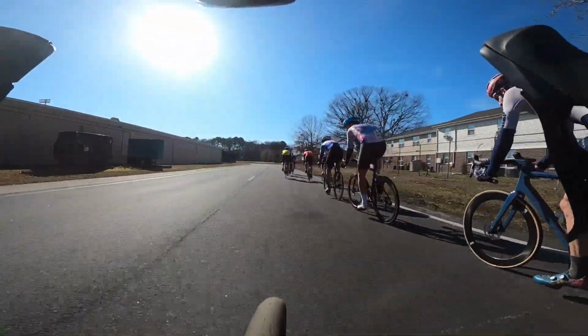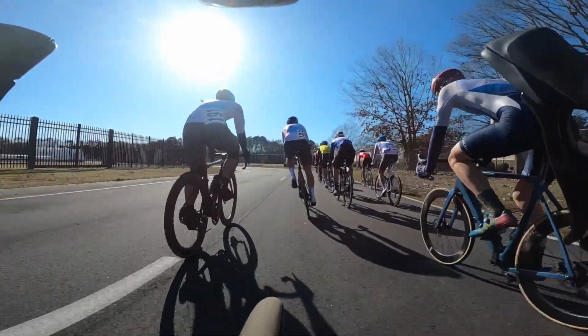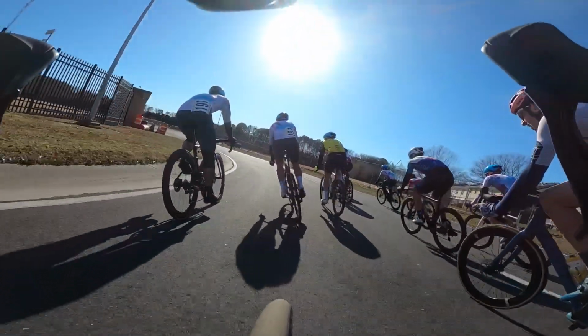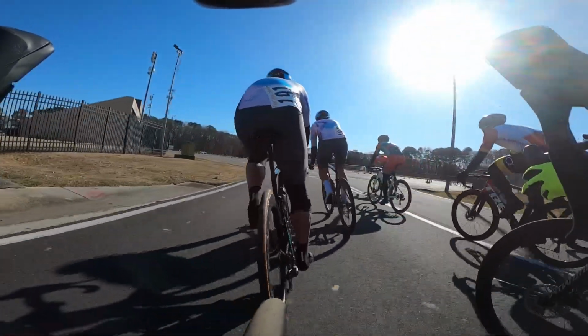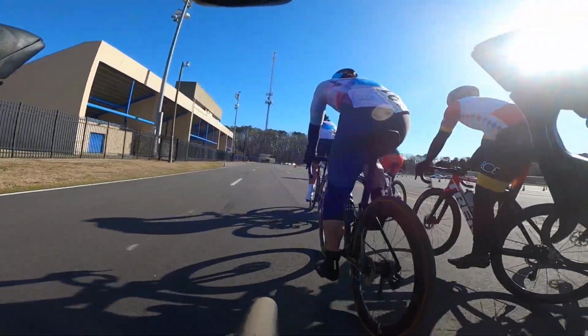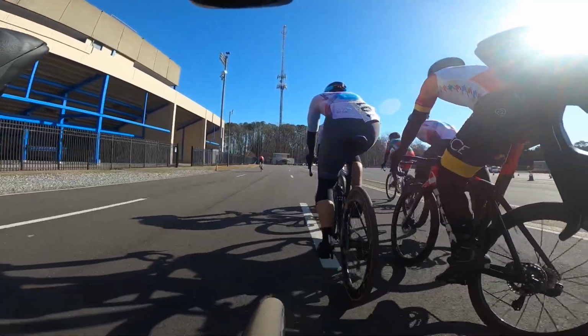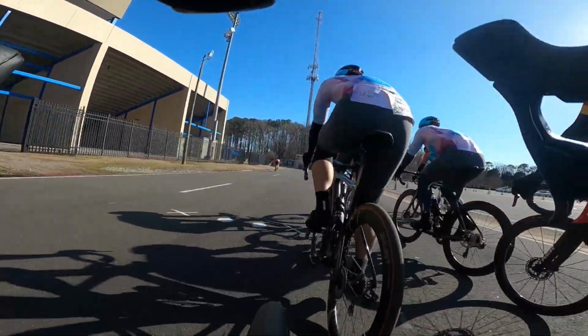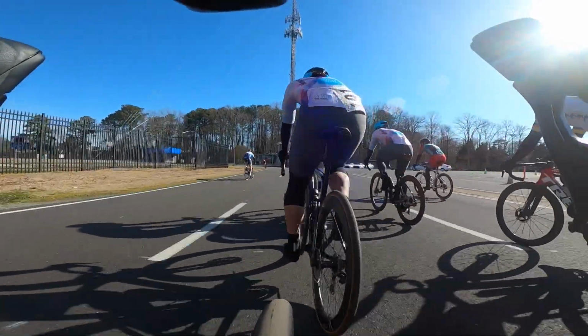Yep, so here we can see everybody sitting up. A lot of effort put forth in the last few minutes or so. Cutaways working everybody towards the front. I am thinking that another attack is coming soon. And you can see, man, that Maryland guy had put in a few attacks. He's going up the road, and this is where, Aaron, you talked about those dynamics between the college and the 1-2-3. It's the same race, but it's kind of a separate race, and there goes a second college guy.